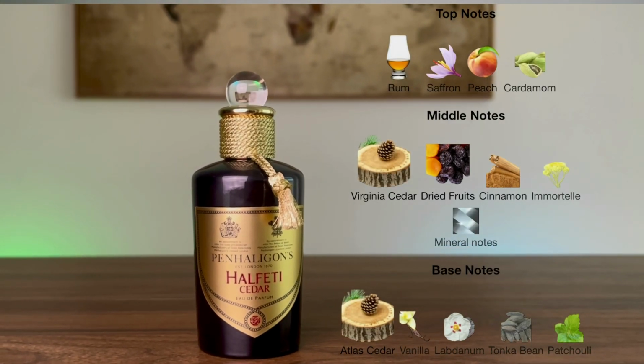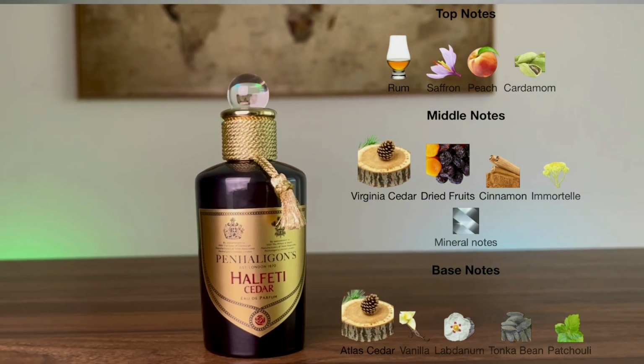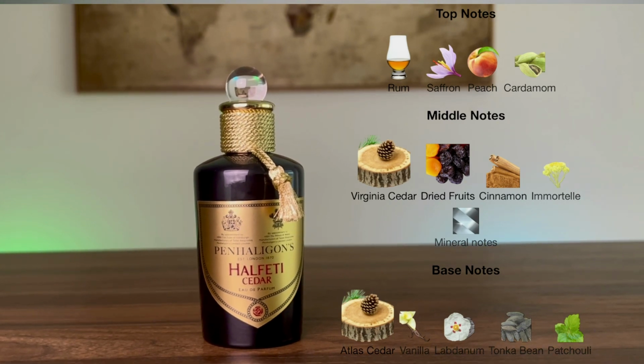Where it does lag a bit is in longevity. I only get 8 to 9 hours of performance out of this, which is really not terrible, but considering where it stacks up against other cold weather fragrances, it's borderline mediocre.